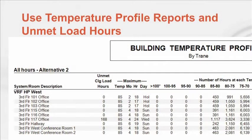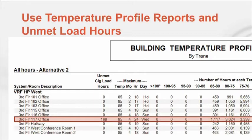This example report shows an office on the 3rd floor, Office 117. The office seems to be experiencing a high number of unmet load hours for cooling, which suggests that it might have been improperly zoned. It also looks like there are a high number of hours in the 80 to 85 degree range. This specific zone might not be a good candidate for the VRF Heat Pump West system.